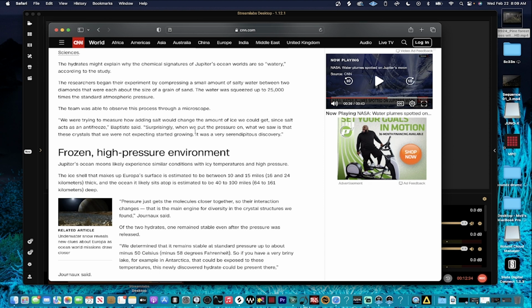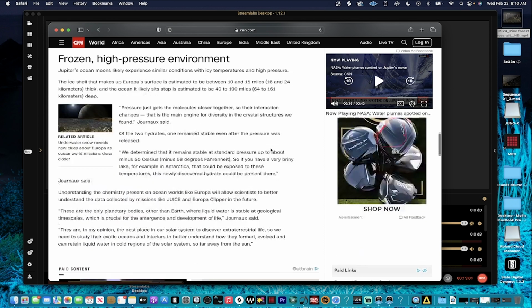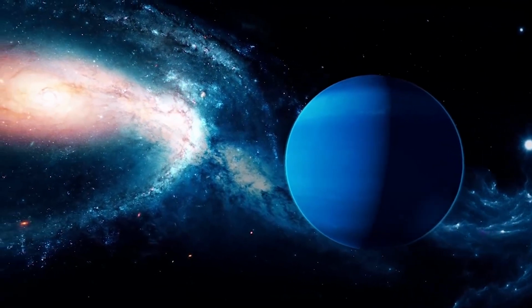Look at this. It was a serendipitous discovery. Y'all, man. Like, what is that even like? Oh my god. Bro, that's why I skim, because people try to play smart. Serendipitous discovery. Frozen high temp. Oh my god, bro. Frozen high pressure environments.